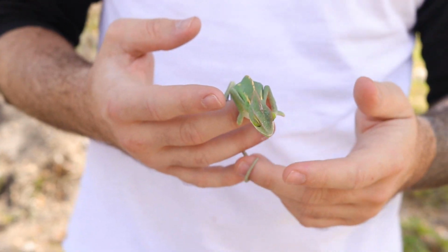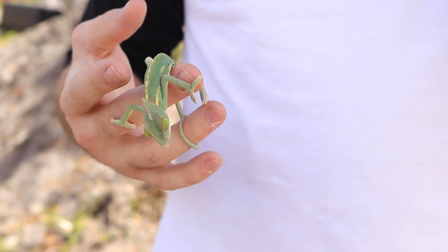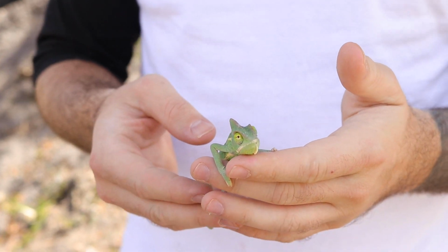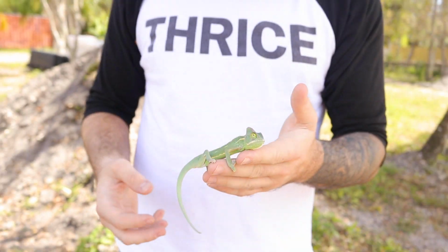So you could house them in a 36 inch or even 24 inch tall Exo Terra with a bunch of vines and branches, things like that. And yeah, they're great pets. They're a super unique animal. If you're looking for something a little bit different, you can definitely go ahead and get a veiled chameleon.